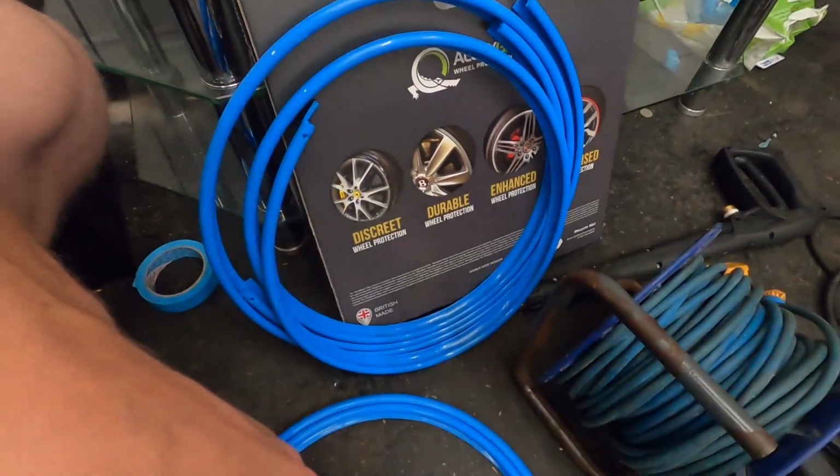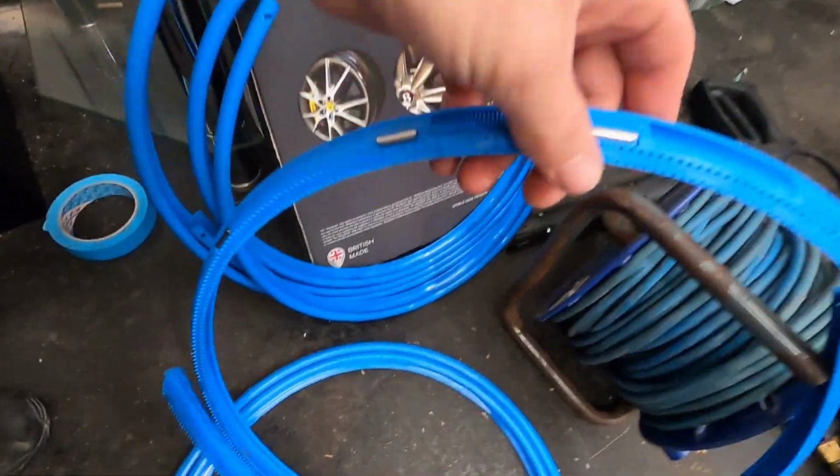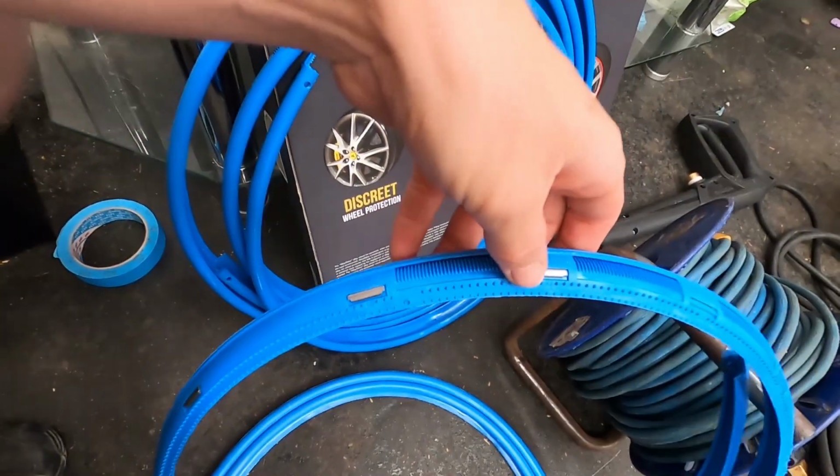I'm just at the unit now sorting out these gaiters ready for the customer to come, just putting all the clips in here. And then I'll be ready to fit them. Also doing a sun strip as well, so as soon as they're here, get these gaiters fitted.